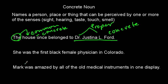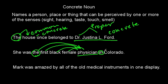Let's look at this next one. She was the first black female physician in Colorado. So let's find the nouns here. We've got a nice article here, and that's pointing to the first black female physician, right? These are all adjectives. First physician, black physician, female physician, right? So we clearly got physician is a noun. In, preposition pointing to Colorado. So we have another noun, object of a phrase.